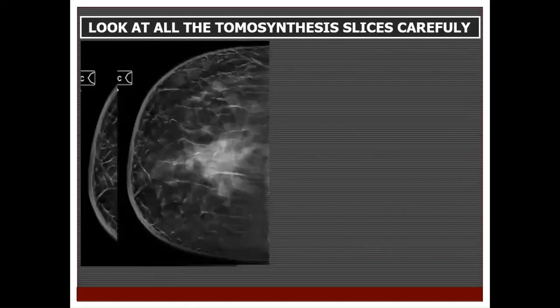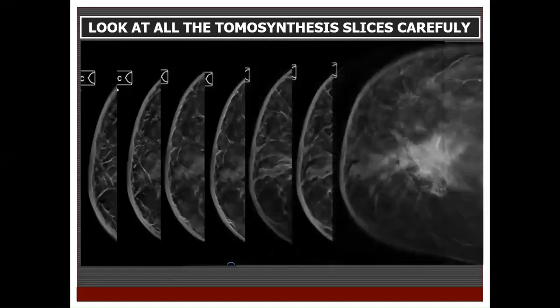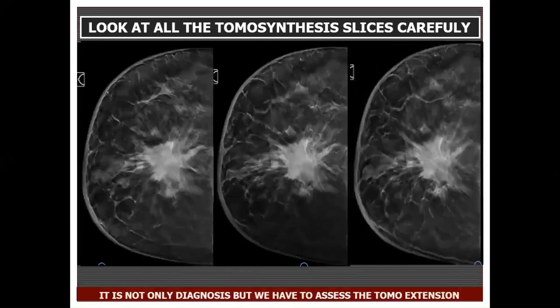One thing that we should do while viewing the tomosynthesis is look at all the tomosynthesis cuts carefully. Then we go back to the cuts where the lesions are more evident in order to identify the actual extension and to characterize the lesion.